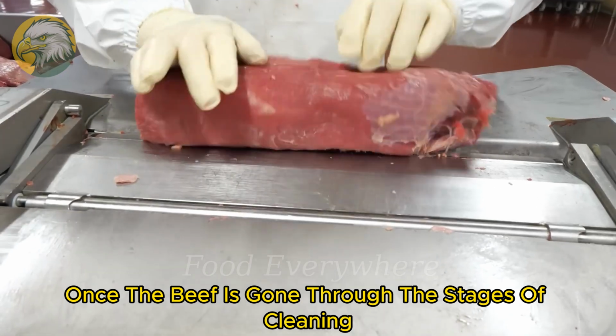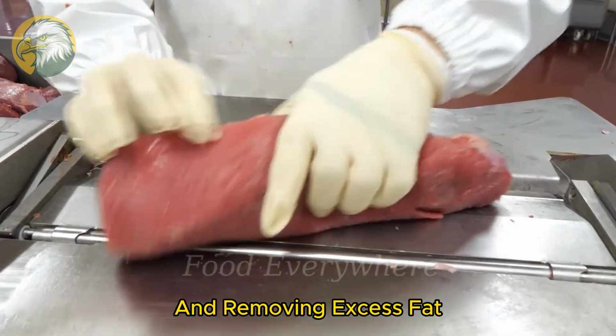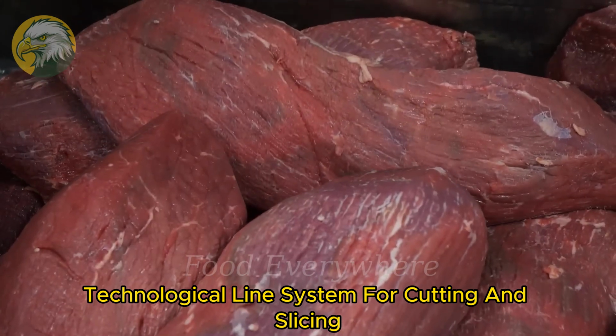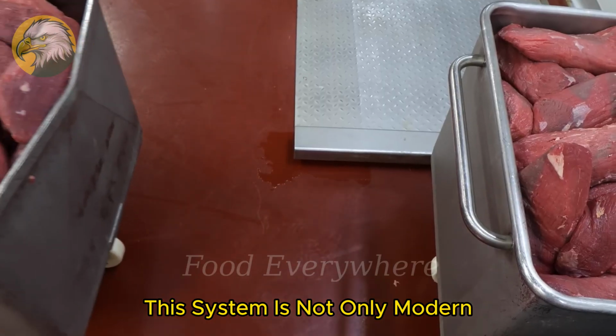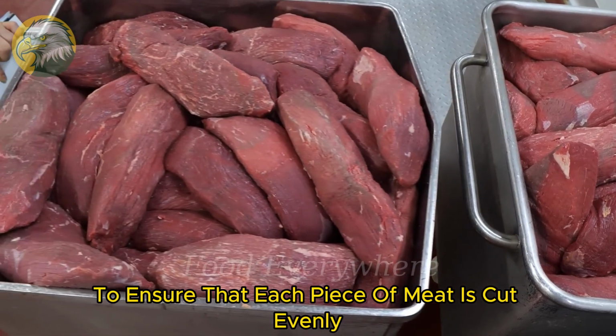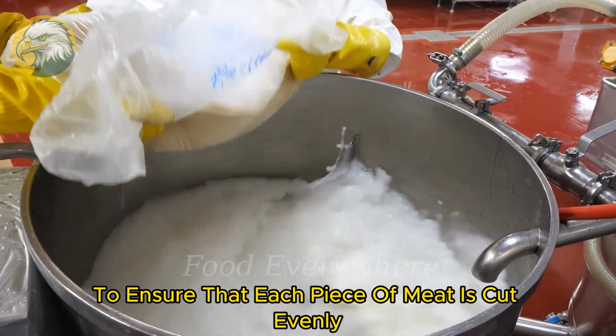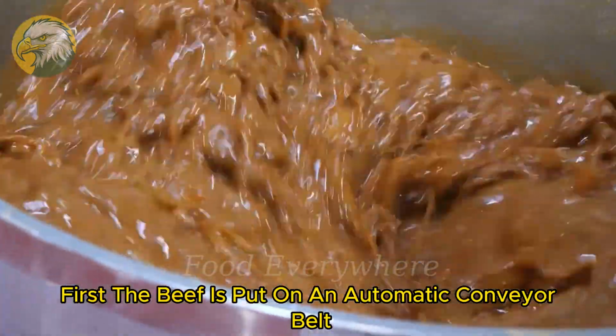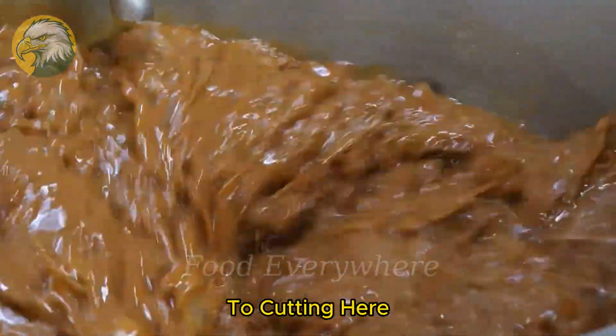Once the beef has gone through the stages of cleaning and removing excess fat, it will be put into an automatic technological line system for cutting and slicing. This system is not only modern but also carefully crafted to ensure that each piece of meat is cut evenly, maintaining quality and flavor. First, the beef is put on an automatic conveyor belt for cutting.